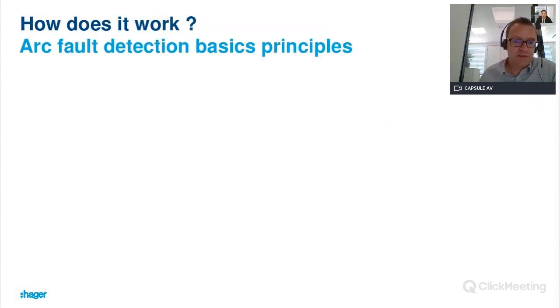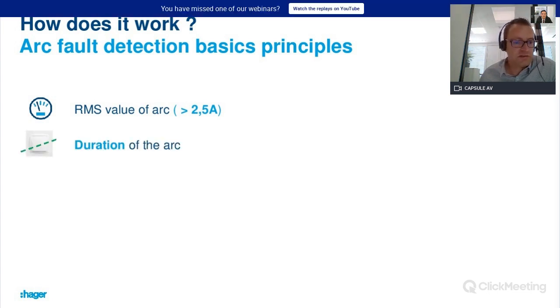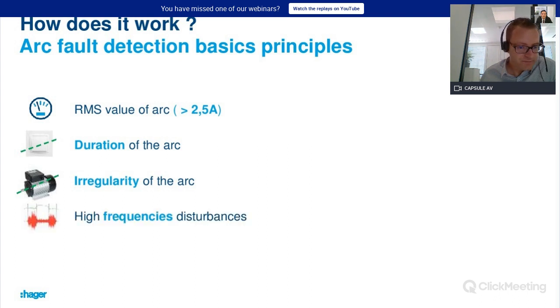Okay, so now that you have seen the main components inside the products, you will probably still wonder, how does it work? Actually, five characteristics are constantly monitored by the product. The first is the RMS value of the current. If it is higher than 2.5 amps, it will allow the protection to trip. The duration of the arc is also very important. The irregularity of the arc is also important. I will explain it a little bit more later. High frequency disturbances are also important. And finally, specific arc waveforms. It means that these five characteristics have to be true all together at the same time in order to trigger arc fault protection.